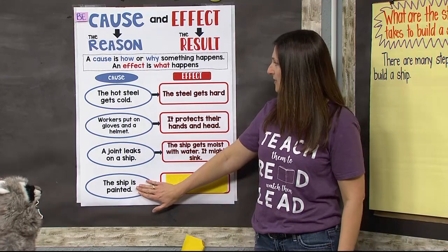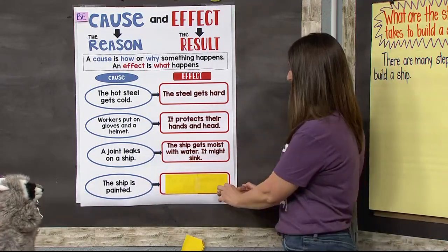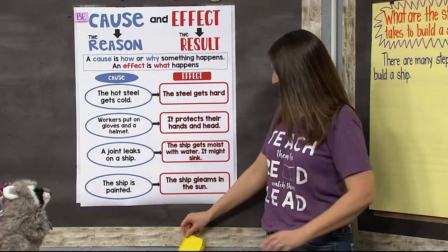Mm-mm. Okay, so because the ship was painted, what happens? Well, it was really shiny and it gleams in the sunshine.